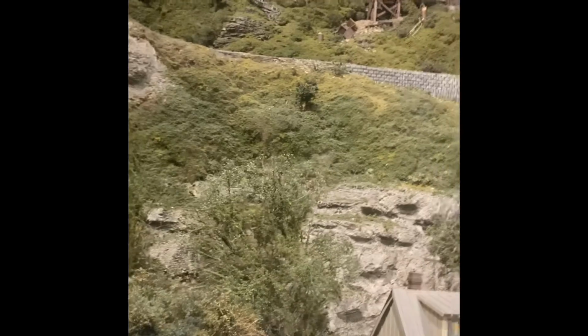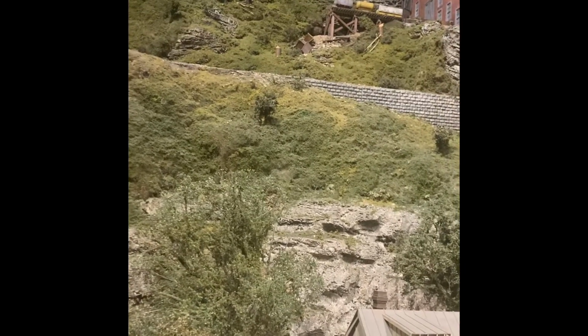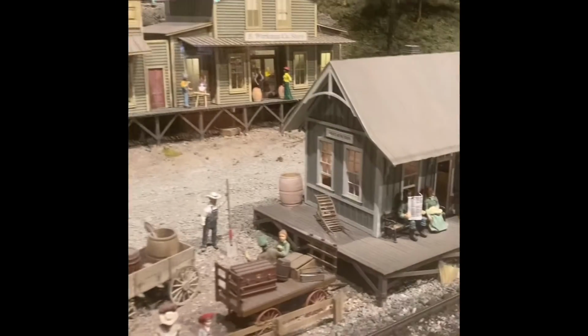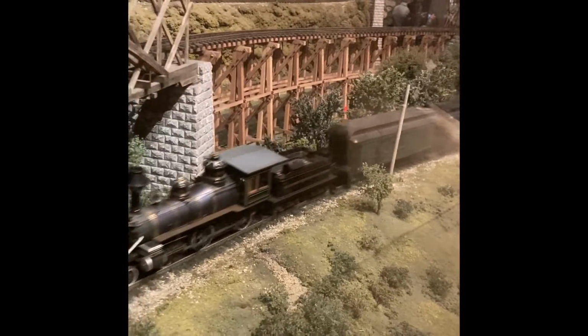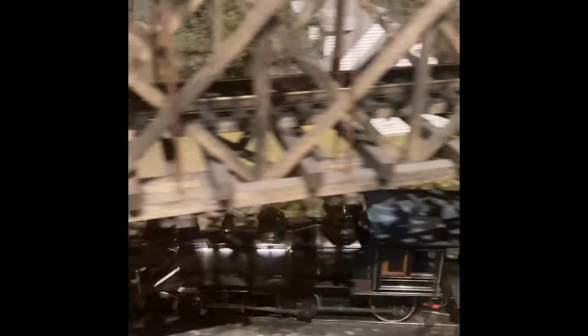Entertainment Junction. Mott Junction, huh? Alright. Nice tunnel there. It's pretty neat down here. Ooh. It's under the tunnel.